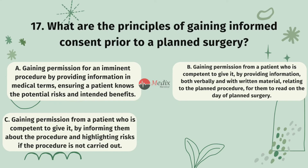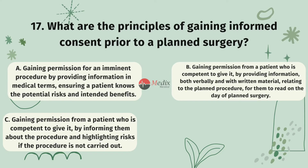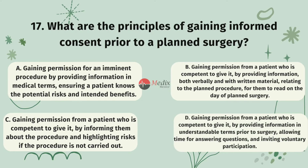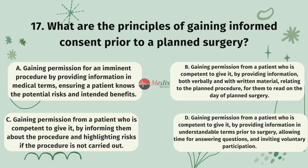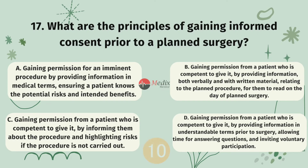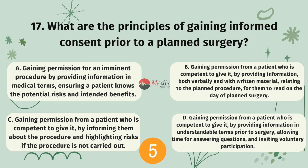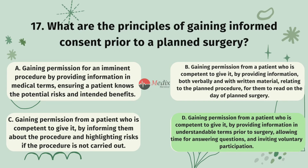Option C. Gaining permission from a patient who is competent to give it, by informing them about the procedure and highlighting risks if the procedure is not carried out. Option D. Gaining permission from a patient who is competent to give it, by providing information in understandable terms prior to surgery, allowing time for answering questions and inviting voluntary participation. The correct answer is D.